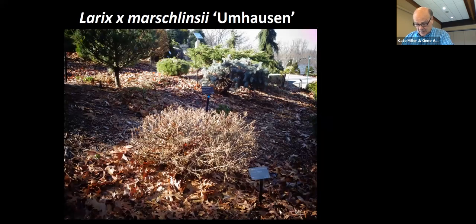The next plant on our tour, Larix 'Marshall Lindsay Umhausen', is a cross between two large species like Larix eurolepis and sibirica. It is my understanding that the specific two species creating this hybrid are unknown.